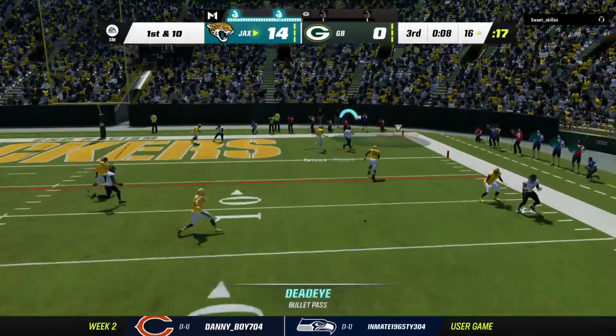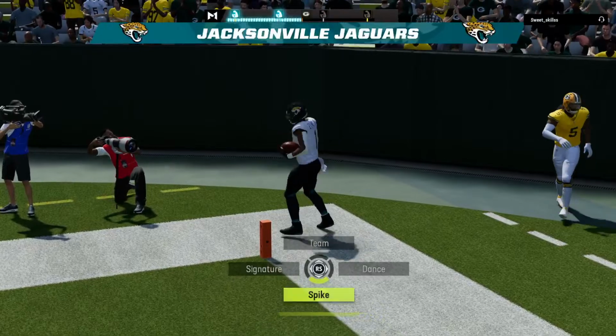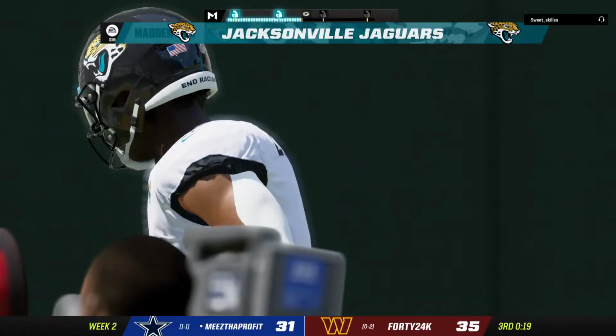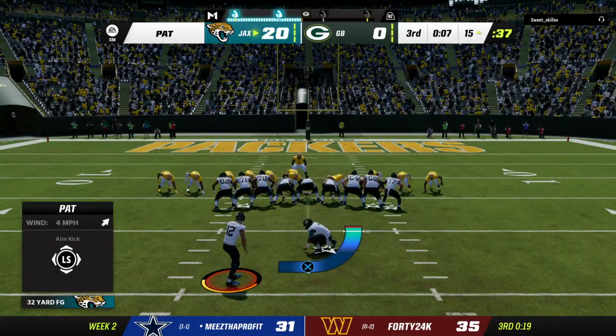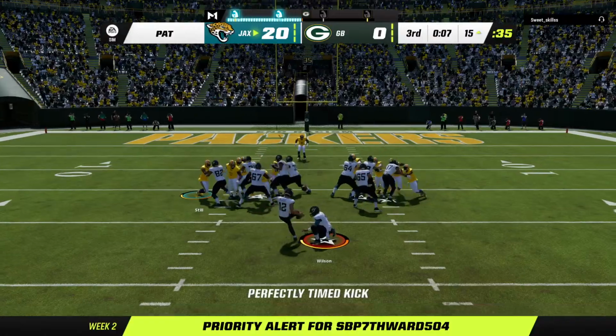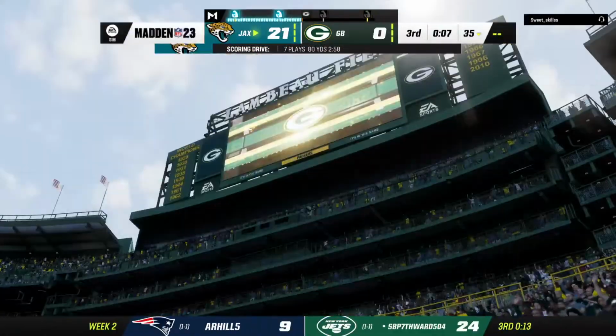Flush to his right. Got his man, it's caught. Touchdown, Jaguars. Travis Etienne. His 2nd touchdown of the game, his 3rd on the year. And the Jaguars are able to extend their lead in the final seconds of this 3rd quarter.